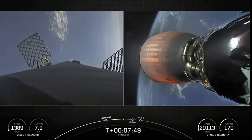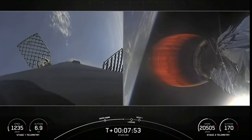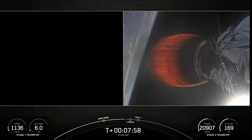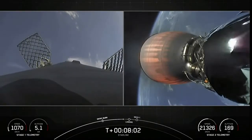Stage 1 transonic. Call it there for transonic, meaning that we are starting to pick up speed in the Earth's atmosphere, sort of in that in-between range between subsonic and supersonic, meaning faster than the speed of sound.